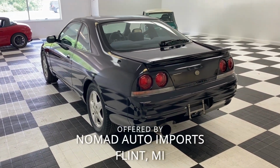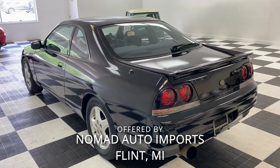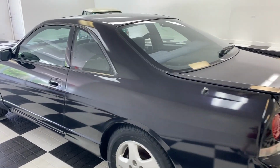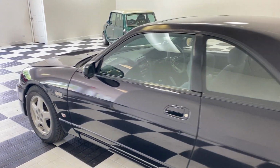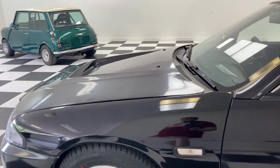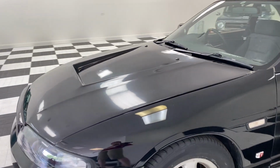And this particular one is being offered by Nomad Auto Imports here in Flint, Michigan. There's a link to the for sale ad, or at least a link to the page of the car down below, assuming the car hasn't sold by the time this video actually comes out.